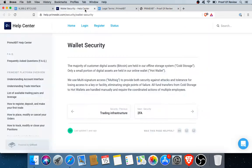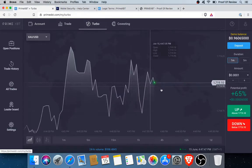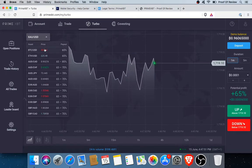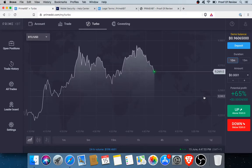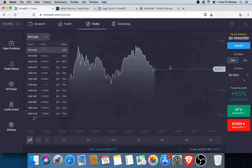Also want to touch on the innovative trading features on PrimeXBT. So the first thing I want to show you is the Turbo module. Basically, if anyone doesn't know, this is binary options. You trade yes or no, up or down, within a set period of time. If your trade is over the parameter or under the parameter that you requested, then you'll get paid. If vice versa, then you'll lose any funds that you placed in the trade.